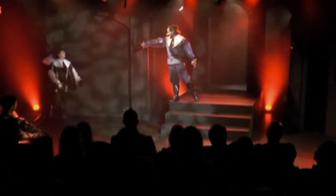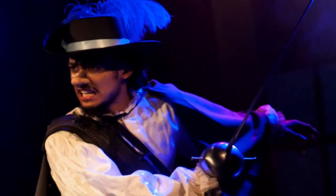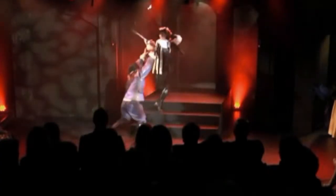Bravo! The fight scene is the one that I like. We learned fencing for 6 months. We have a scene where I'm fighting with Valvert. He's defending Roxanne's honor, you know.